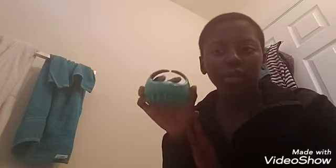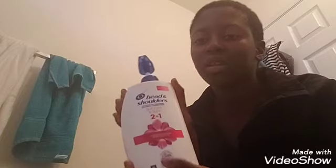You can use this well after your TWA. I washed my hair yesterday, and it was perfect. And this cuts your wash day in half. And especially shampoo and conditioner that is a dandruff shampoo, you can't beat it, and it cleans your scalp like crazy.